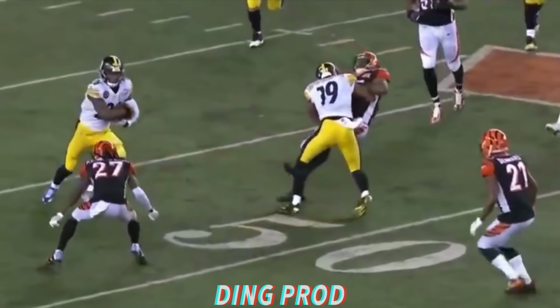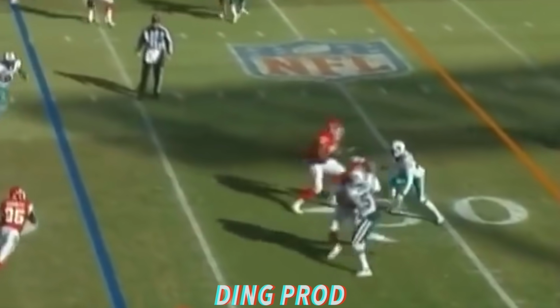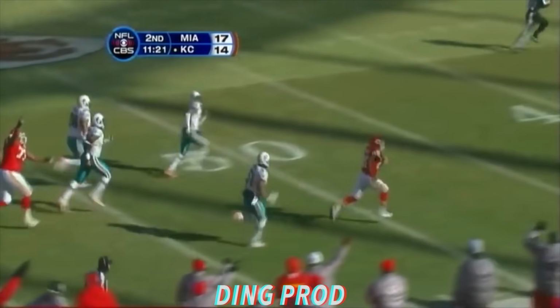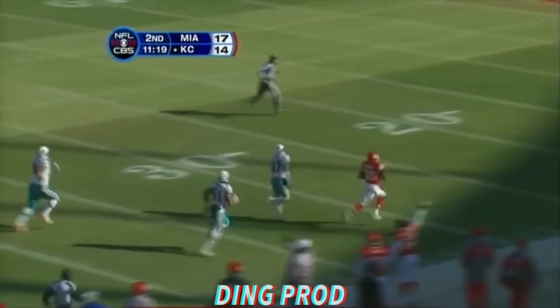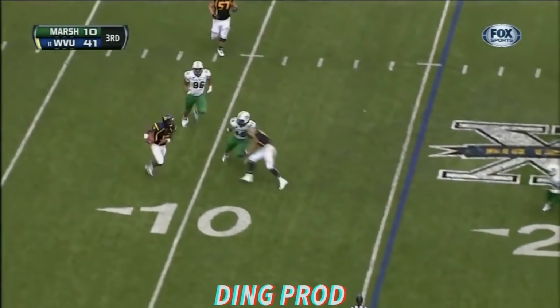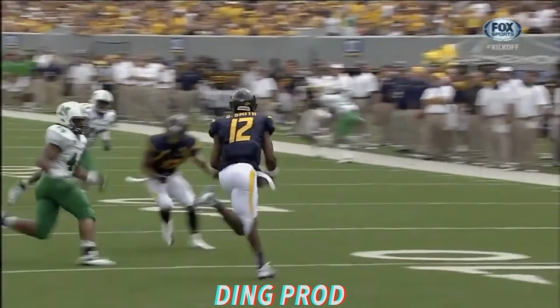It's a peel back block, and that's a quick hitter to Charles. And Jamaal Charles breaks into the clear at the 50. He has the speed. Can they catch him? 25, 20, 15, 10, 5. Oh, Smith gets a great block to free him up a little bit.